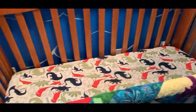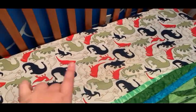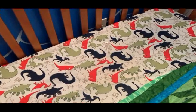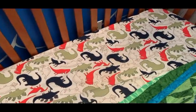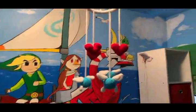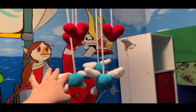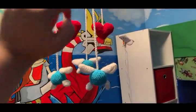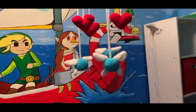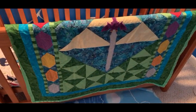So we've got, okay, and here's a little touch. The dinosaurs are a little touch Ken did for me, because dinosaurs are my favorite thing. So likely if I had picked the theme, she would have had a dinosaur theme for him, and I think he knew that. So he picked this one out, but it's got the same colors as the Zelda. And then, if you can see here, this is a mobile that friends of ours made. So it's got the fairies and the hearts. So that's pretty awesome.